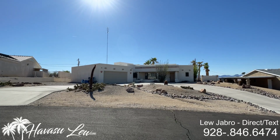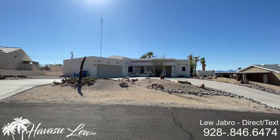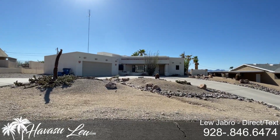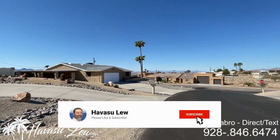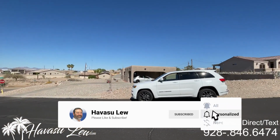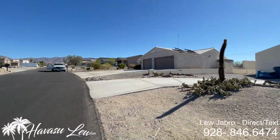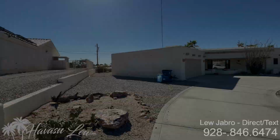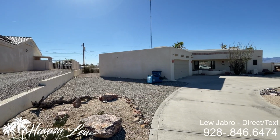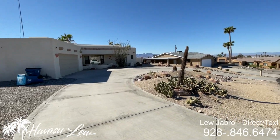All right, guys, right here at 3804 Whaler Drive. Nice central location, kind of the top of town. Nice street, nothing junky around. Has some gated side access over here. Doesn't look big enough to get a large vehicle in. Nice circular drive.